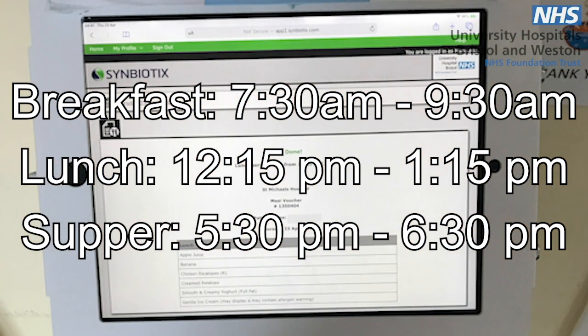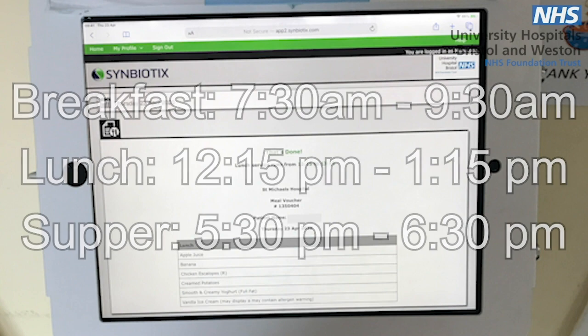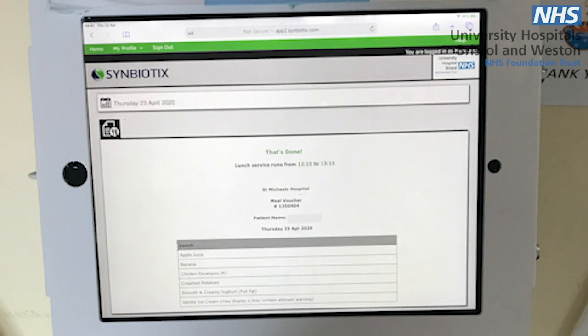For lunch and supper, you need to order your food either in the dining room by a touch screen, or a HSA will come to you to order your food. Lunch is served between 12:15 and 1:15, and supper is served between 5:30 and 6:30. You can either eat your meals in the dining room or you can take them back to your bedside.